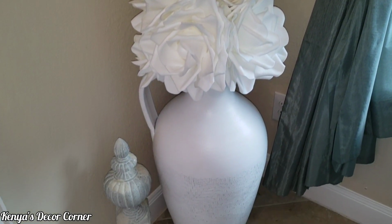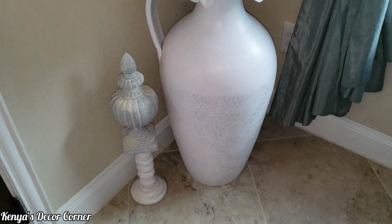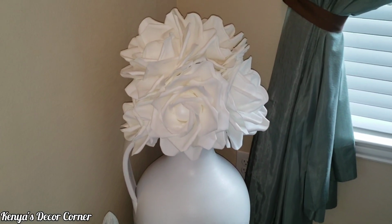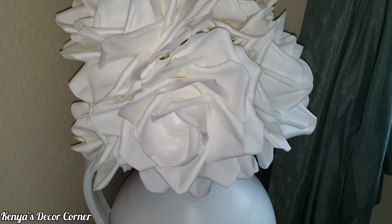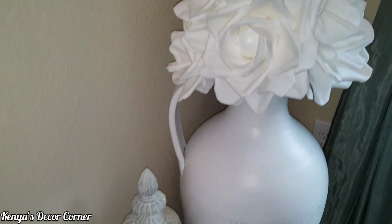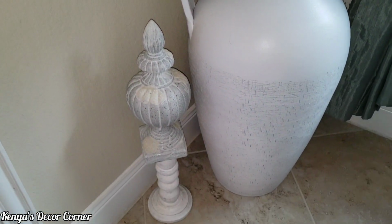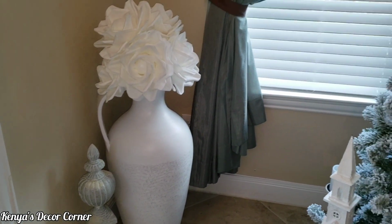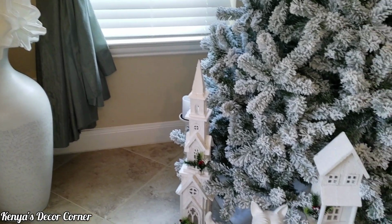And in my large white vase, I did use those white flowers. You guys have seen me use those before in the past. They are absolutely gorgeous. I picked those up from Burlington's last year and I love them. And I decided to post this finial on top of a candlestick to give it a little height. And I think that rounds out that corner.